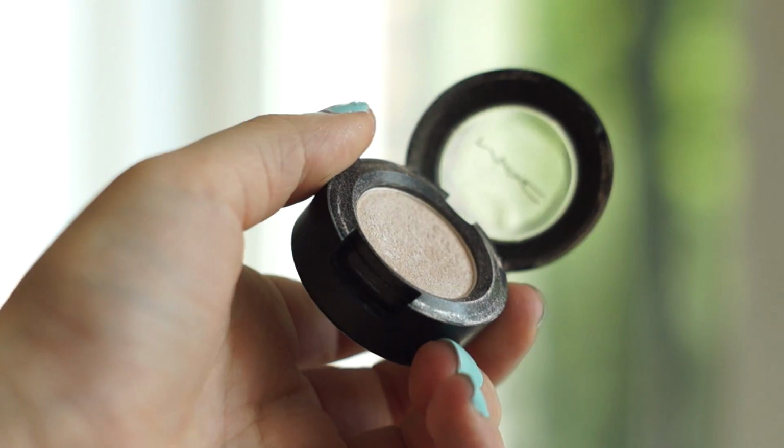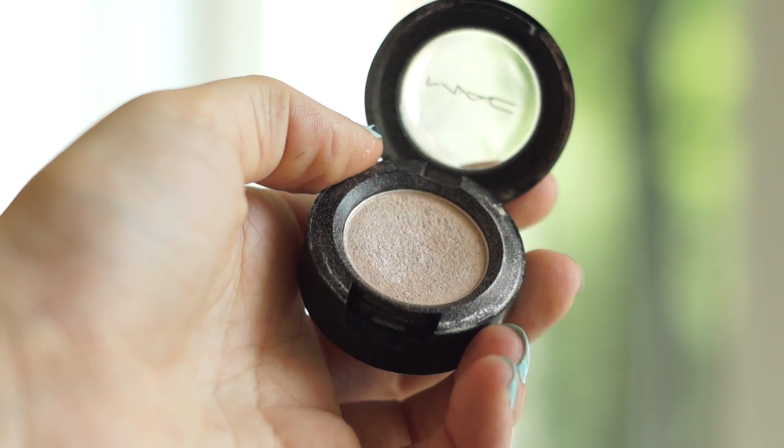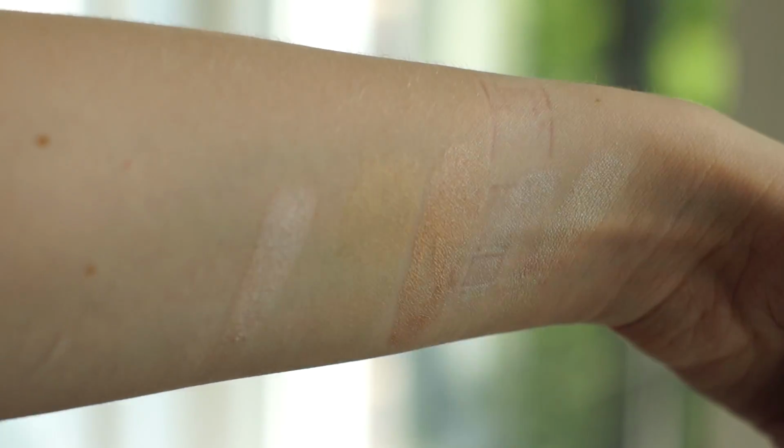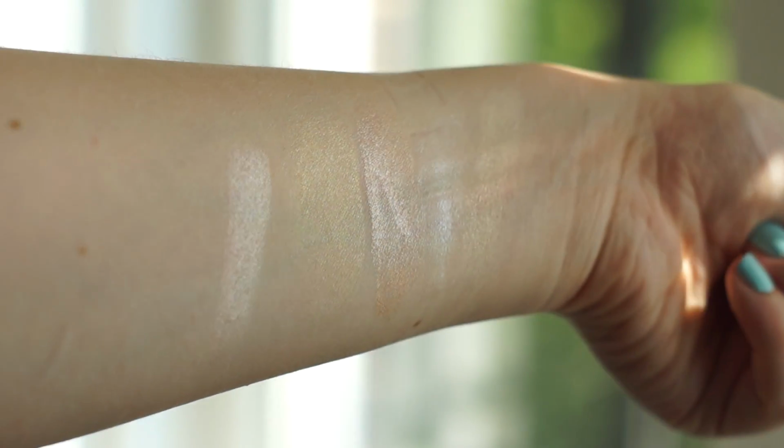Next is from MAC. Now, I don't actually have any MAC highlighters, but I do have this eyeshadow that I think will work so nicely. I have used this as a highlighter before. I think it's beautiful, and as an inner corner highlight too. It's called Floof, and it is so iridescent, so beautiful. It's kind of like a champagne eyeshadow. It works so nicely on your cheekbones, on your inner corner. It is like bam in your face, and it's an eyeshadow.